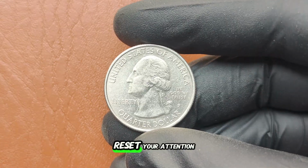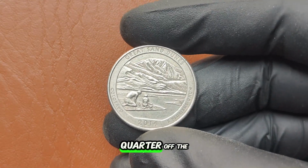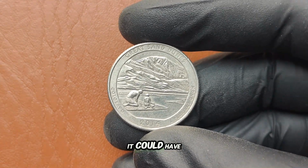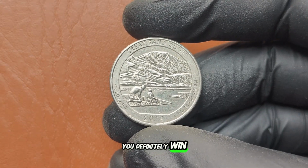Here's a little humor to reset your attention. If you've ever argued with someone about whether it's worth picking up a quarter off the floor, well, imagine their face when you tell them it could have been worth nearly $700,000. That's one argument you'd definitely win.